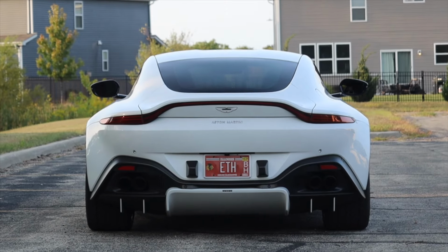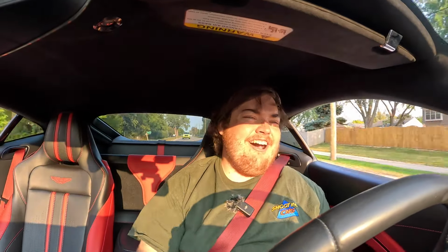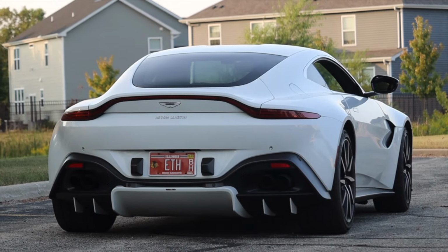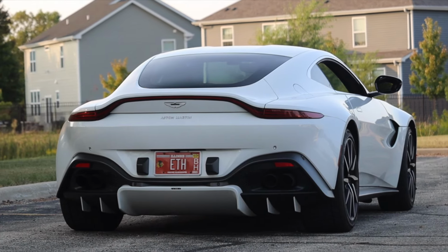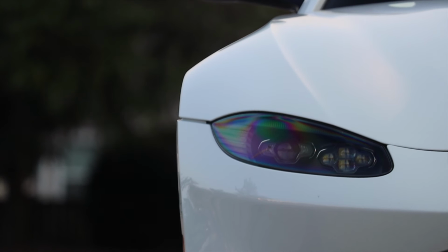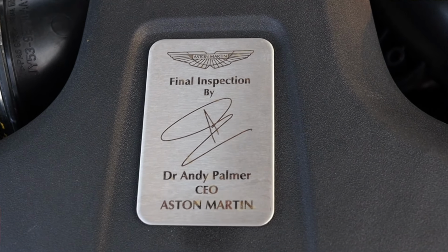And then you see all that classiness, and then you put it into track mode. Oh my God! That bark is lethal! That is the Walter PPK of exhausts. Actually, no, I take that back. That is the bazooka of exhausts. Now, like I said, it has had exhaust work done to it, but this car is just so good, and it's almost effortlessly good.